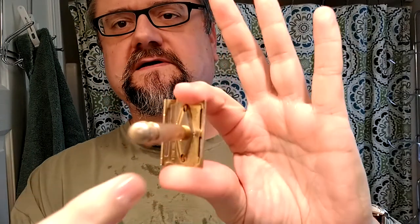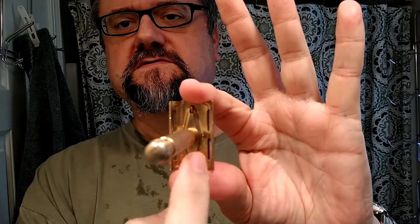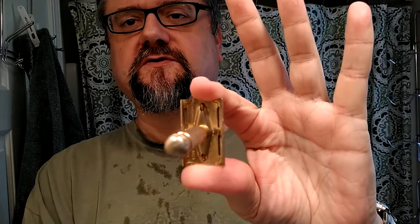This is the oval Tech. It doesn't have the triangle peaked holes right there. It's just a normal standard oval one. So that means it's a post-war Tech.